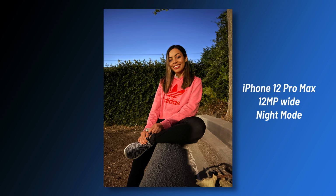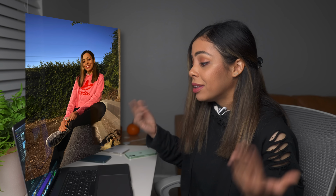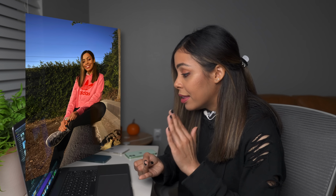If you guys want to see a more in-depth test with the 12 Pro Max that we're seeing here and the 12 Pro as well, let me know in the comments, because I am just loving everything I'm seeing. The colors, the amount of detail, it's sharp for this amount of light. This is the main wide camera with night mode.